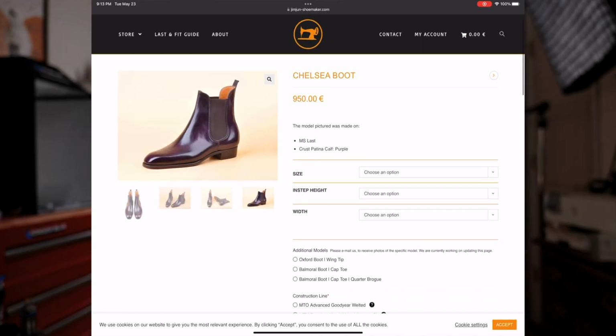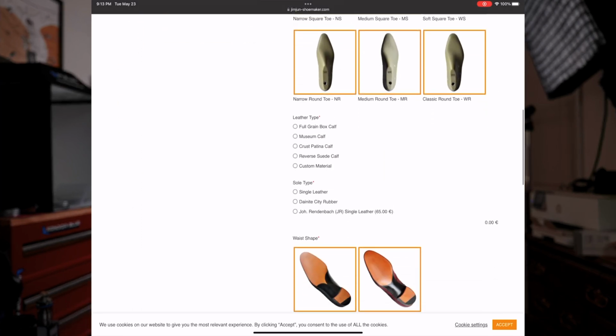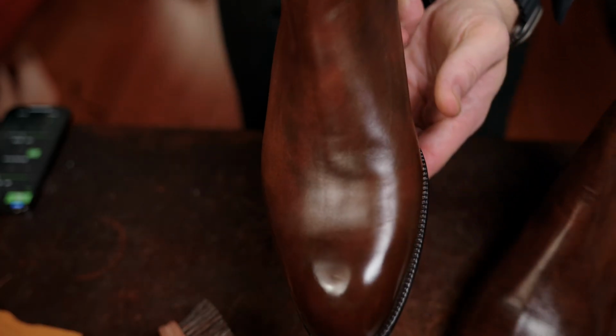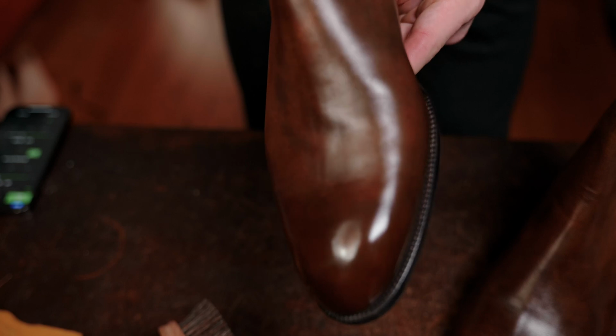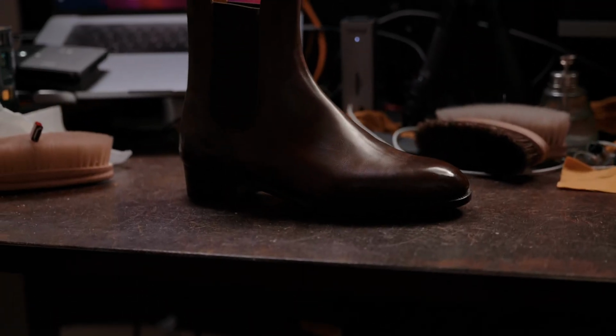If we look at the Chelsea boot, you can see that there's a plethora of options here. So they've got the different boot models, but then also the construction types. If you want their fully hand welted instead of the advanced Goodyear welted, it's an extra 400 euros. And then they've got a variety of different last shapes, widths, and then you can also change the instep. Sometimes you just have to throw that question out, like, are they able to execute all these options really well, or are they not? I'll touch on that later as well.